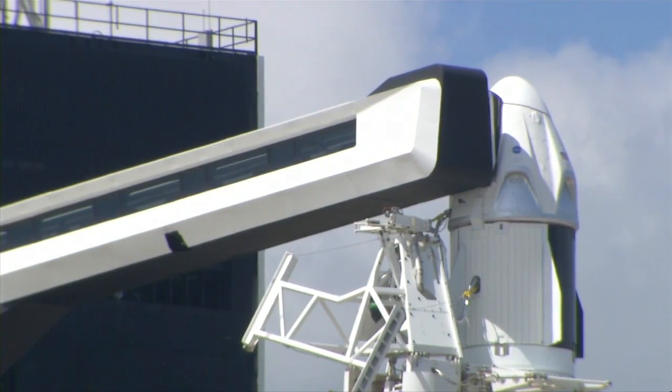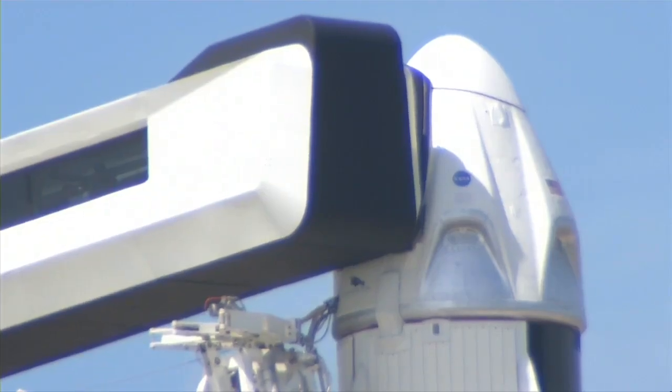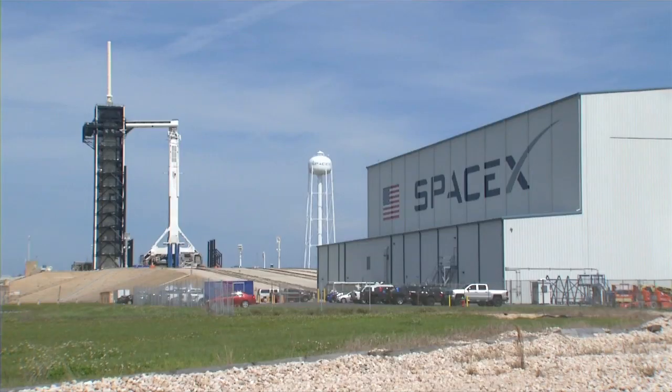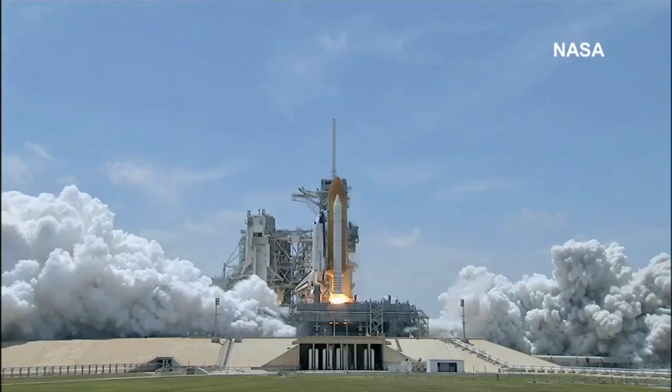American astronauts will be riding American rockets into space again, ending an 8-year drought. But instead of NASA doing the heavy lifting, the space agency is partnering with private companies SpaceX and Boeing in an initiative called the Commercial Crew Program. We would not be here where we are today if we didn't have SpaceX's ingenuity. The Commercial Crew Program teams endeavor to try to do things a little bit different.